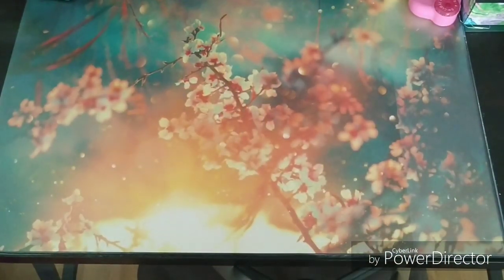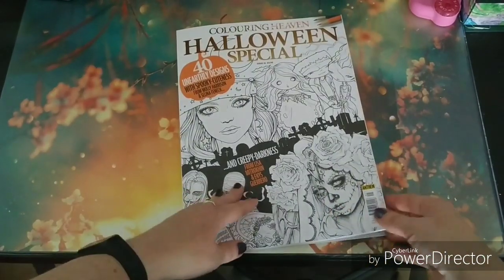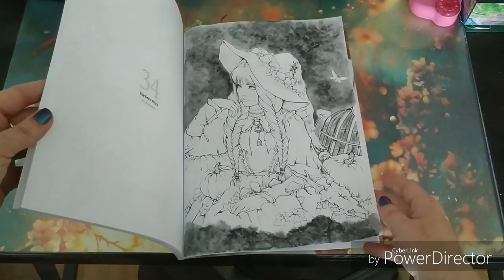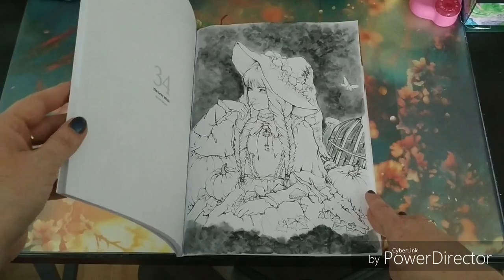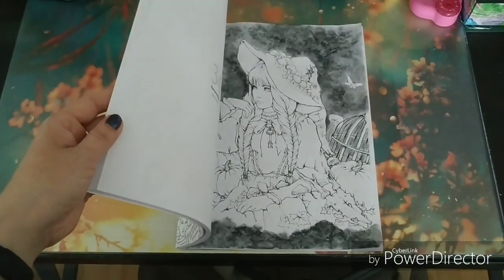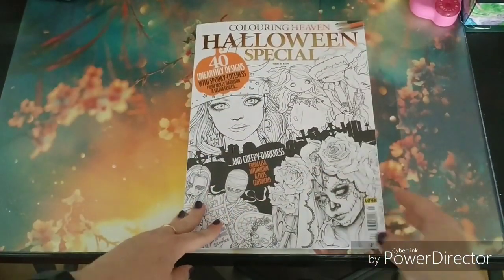And that brings me to the end of this untouched coloring book series. Now in part 1, I think, I've shown my Coloring Heaven magazines. This one was untouched, and now I have started a page in it. I've only done the background, but I will be doing the rest quite soon. So yeah, that's already one less on my shelf that hasn't had any attention and coloring, so very happy for that. And since we are moving on to October, I thought it would be quite appropriate to color in this one.